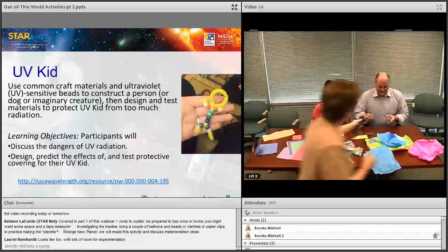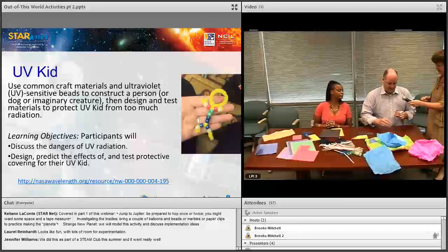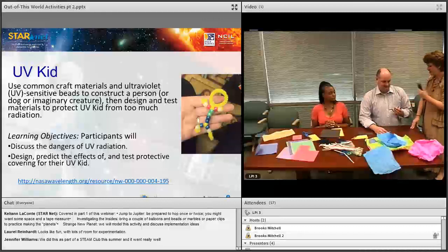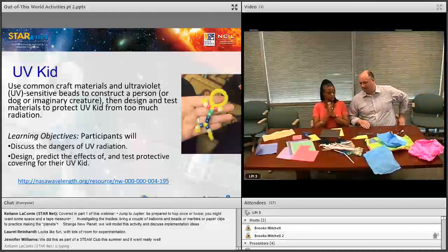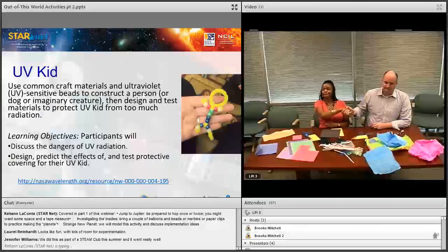So the cellophane, it appears, completely protected it. Doesn't appear, maybe it's a little yellow, but not really. The tissue paper blocked everything, and so did the construction paper. So all three of them were effective. The cellophane was not as effective as the construction paper and the tissue paper. Yay! Awesome. So that's how that would work, and Steve is checking on his now.